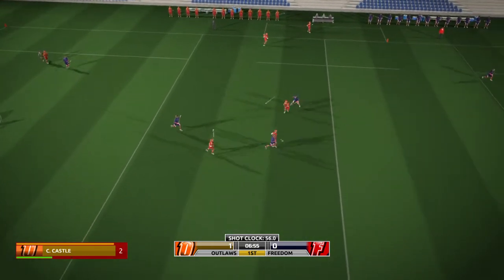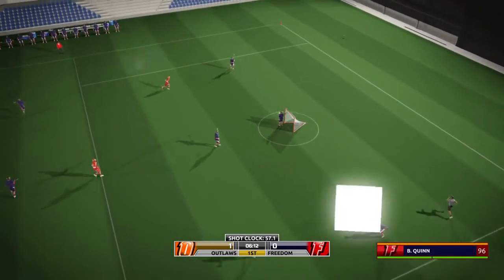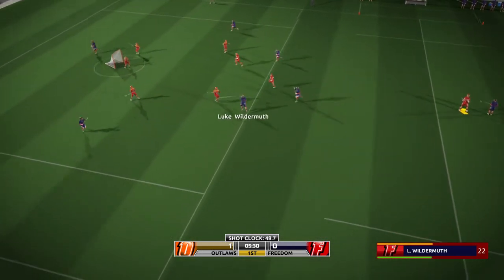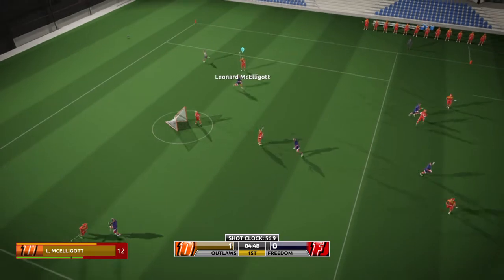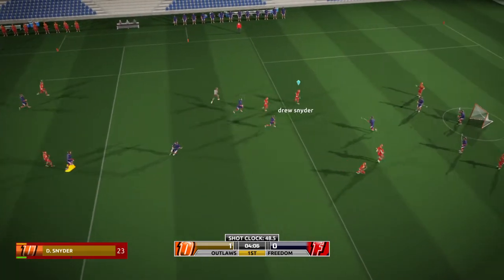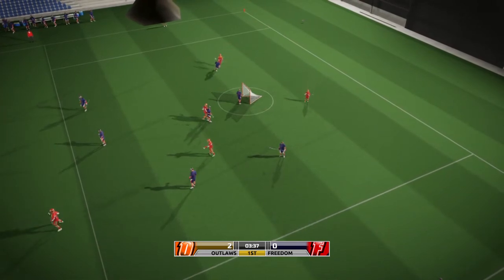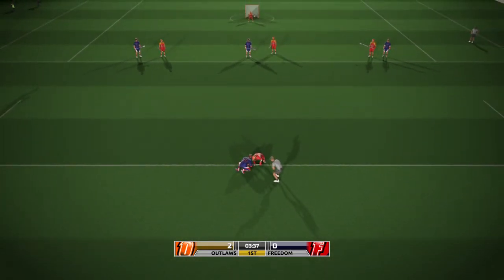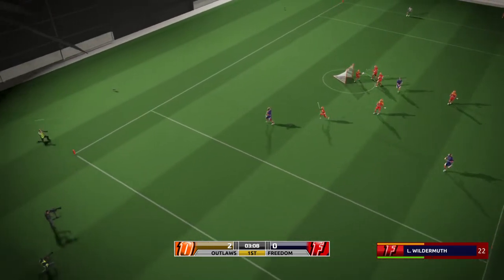Now. Here's a look and saved. Brandt lets one fly. Saved by the goalie. It's 2-0 for the away team. The away team have some work to do at the X. Cochran making them look pretty ordinary so far. Too high though.